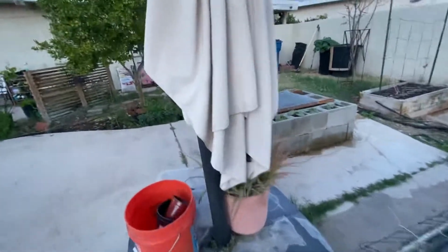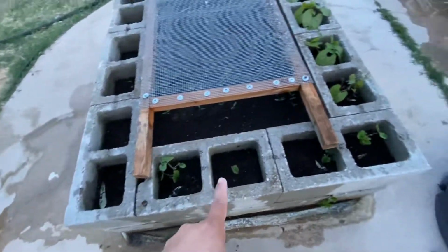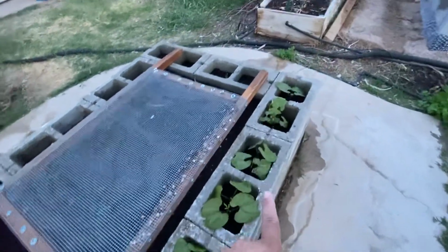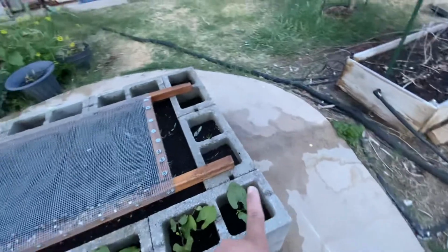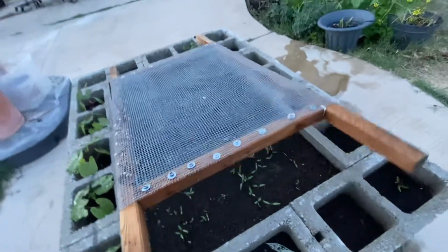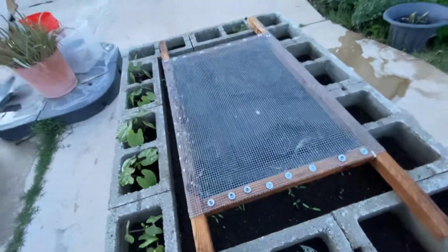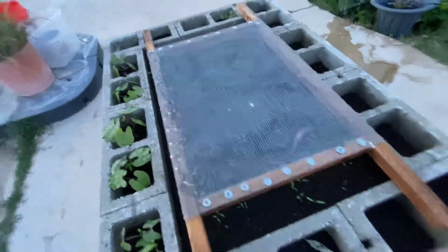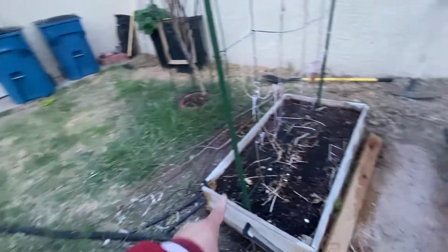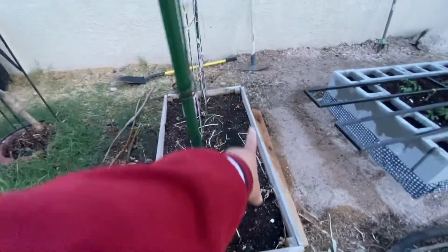Aloe vera. Beans. So far so good. They're alive and kicking. And then a lot of tomato seedlings. There. It's covered like this, so my birds, those blackbirds, crow birds, are not gonna step on them. Peas, excuse me, green peas, and I planted some okra seeds here.